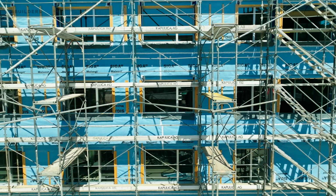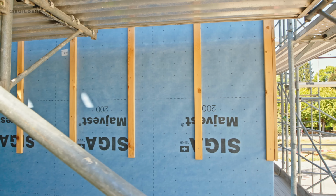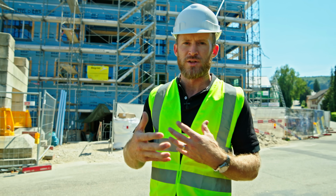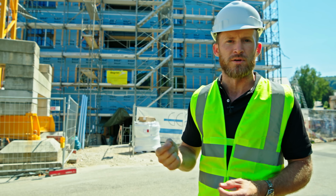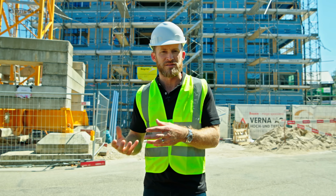What might look different to you if you look close enough, this is actually the MyVest 200, so it's the mechanically fastened membrane versus the self-adhered that we've been using on our Rhode Island project and our Needham project. And what you might also notice is that typically this is a dark blue. They're going through a rebrand with this, and they're going to be changing the color to match the MyVest 500, which is the self-adhered.